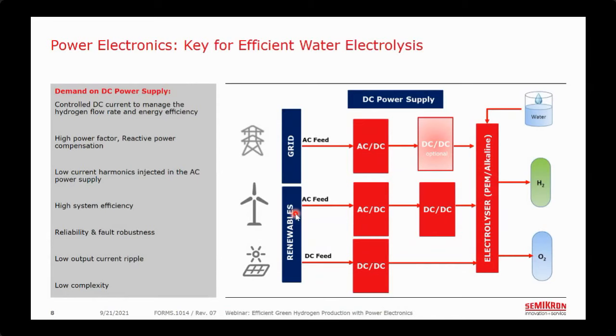The power quality plays a major role, and the low current harmonics injected in the AC power supply. Higher system efficiency, as I mentioned, right? Because efficiency plays also a role for the whole system in order to get the best out of this investment. Reliability, fault robustness to guarantee a long lifetime. And also, very important, a low output current ripple.